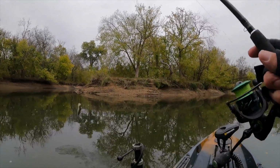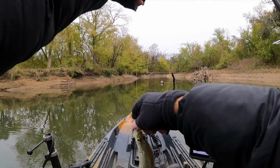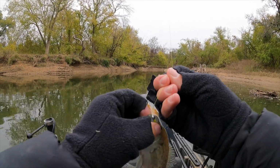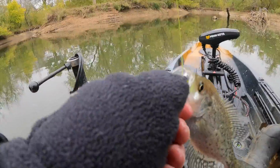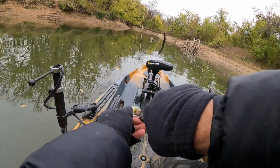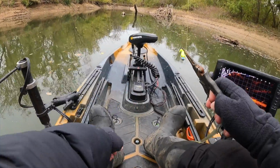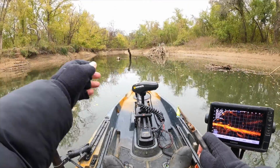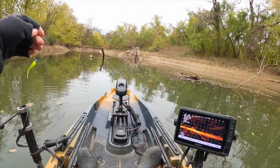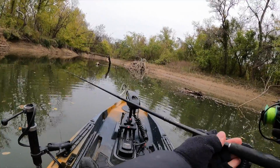All right, got one. Little crappie. Okay, so those are a crappie. All right, all right, all right. He liked that little chartreuse bait. He nailed it. We'll see if we're onto something with that. Let him go. See if we find some quality fish in there. Looks like there's potential for that.